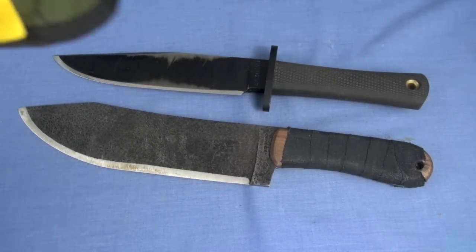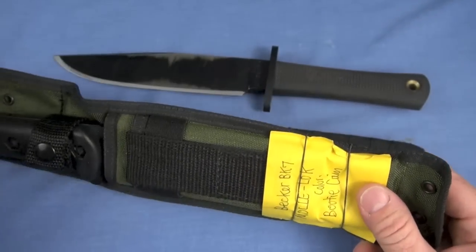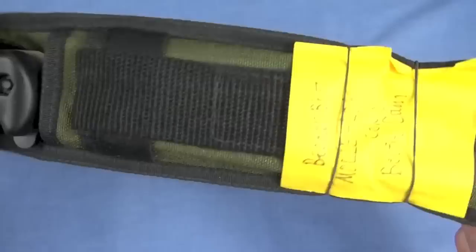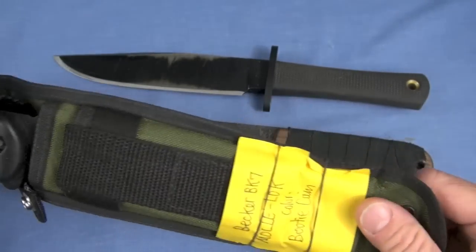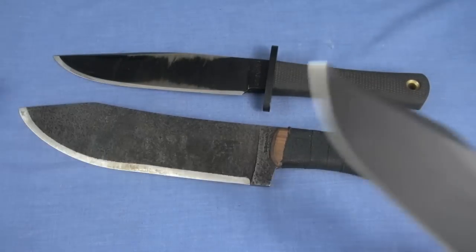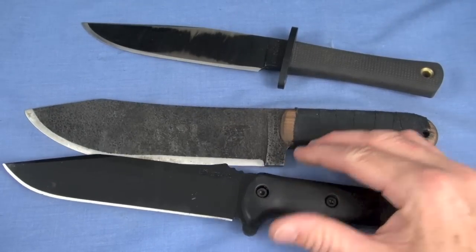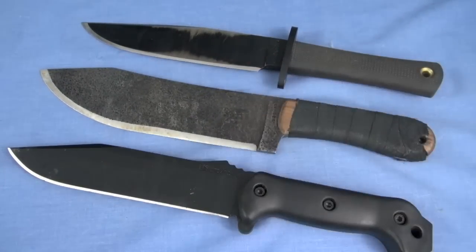Haven't seen this one forever. I was going to send it off to Red Hill. That's what that yellow Post-it is, but I didn't have the money for a sheath, so I just held off on it. This is the old school one. Not a bad sheath. It's lightweight, but it kind of sucks, you know. Becker BK7. Which one do you think would chop? We're just talking chopping right now. Would chop between these bestest. These two. This one. Yeah, the Woods Cleaver. Condor Hudson Bay would shred it.